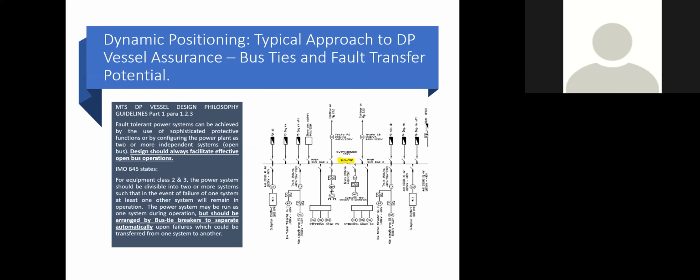So what we tend to work with in most cases is open and closed bus ties. Now, open in a lot of people's minds tends to conjure up an image of a good thing, and closed conjures up an image of a bad thing. In the case of DP and bus ties, most operators would want you to operate with an open bus tie, meaning that it is not connected across the board.